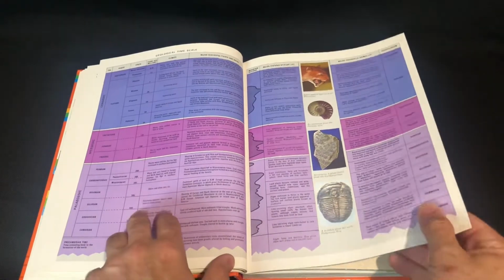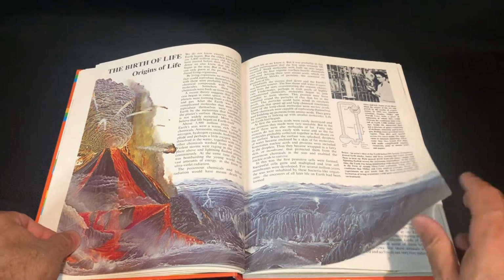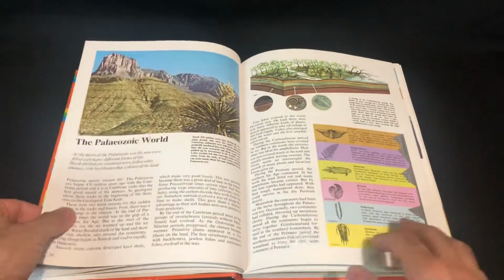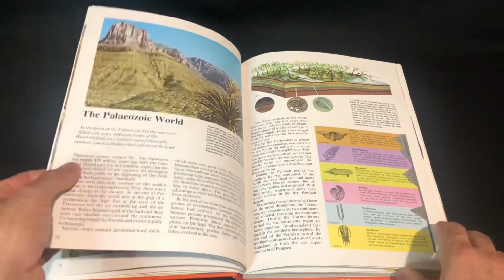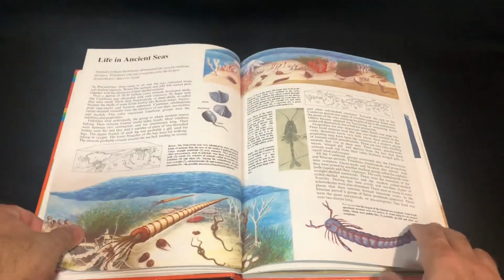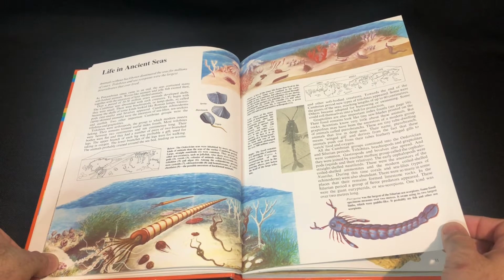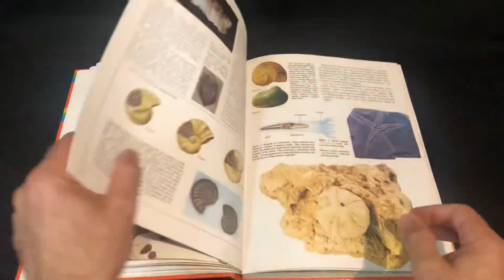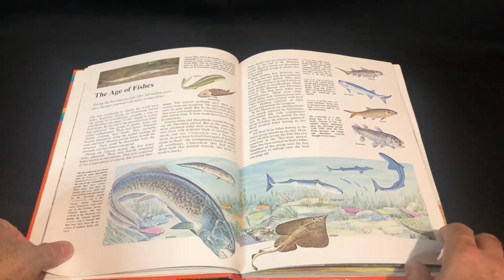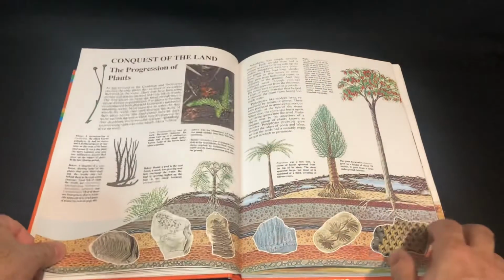Geology scale. Evolution. From cells to seaweed. The book gives a lot of information, and we're like 30 pages in of, you know, the beginning of life and so forth. That's what I really like about this book. So this will be, I guess, the Cambrian, Ordovician, Ammonites and so forth. The Age of Fishes, so the Devonian period. You might see some famous faces here. That's what I really like as well.